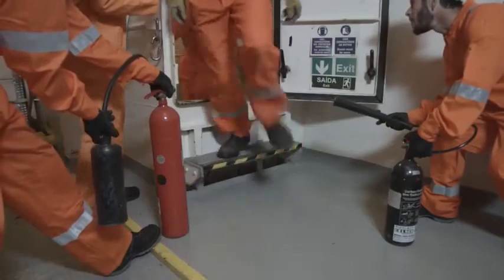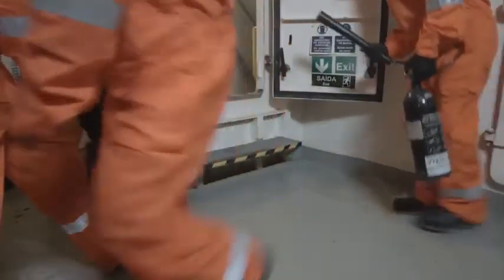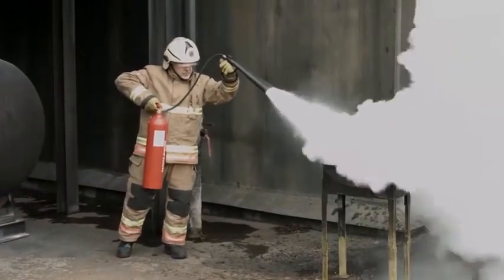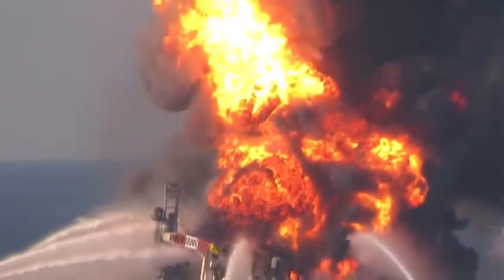Prepare yourself so that in the event of a fire, you will know what to use and how to use it. It's also important to recognize when an extinguisher should be used. Using the wrong type at the wrong time could be worse than doing nothing at all.